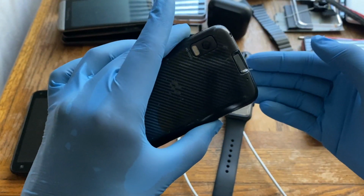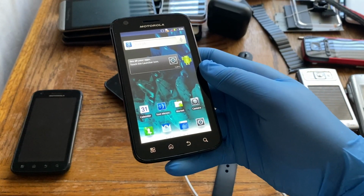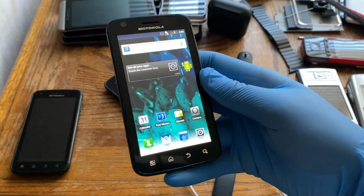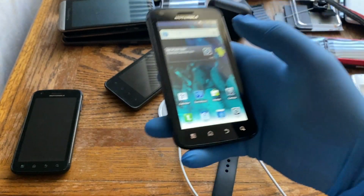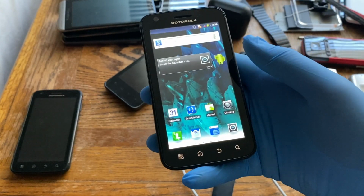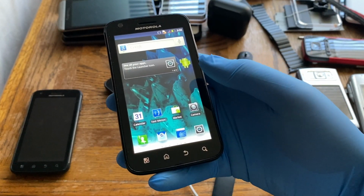So what's powering the Motorola Atrix is the Nvidia Tegra 2 dual-core processor clocked at 1 gigahertz. On the Motorola Atrix, it's the AP20H version. The Atrix had a bunch of versions. Obviously, it wasn't the same version as on the LG Optimus 2X. So it's the Nvidia Tegra 2 AP20H, again a dual-core processor clocked at 1 gigahertz.